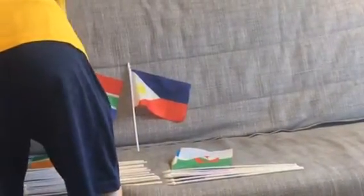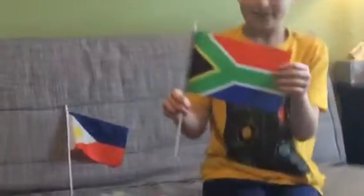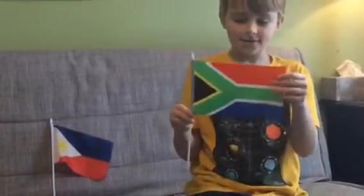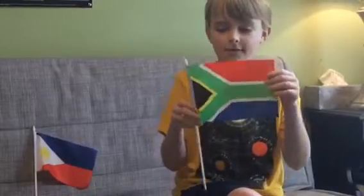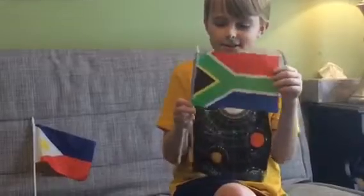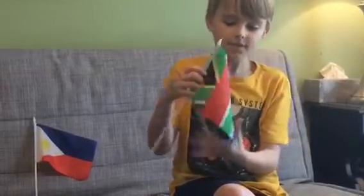And number 1 out of the flags I own, South Africa. South Africa does have quite a lot of colors. There are red, white, green, blue, black, and yellow on the flag, which is 6 colors in total. But they're all the common colors in a flag, and they all are represented pretty well.